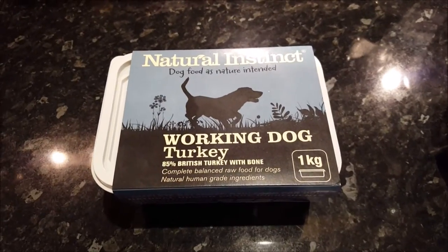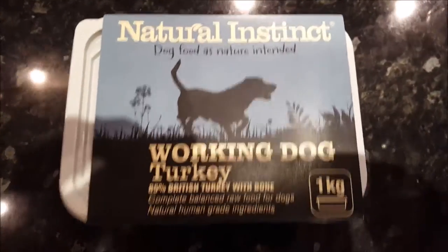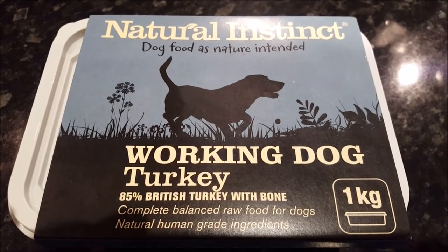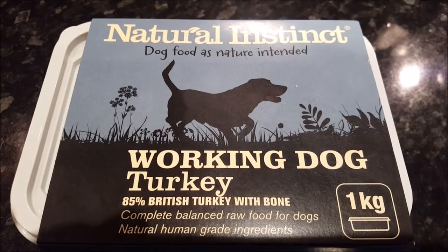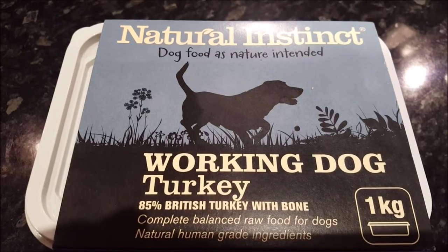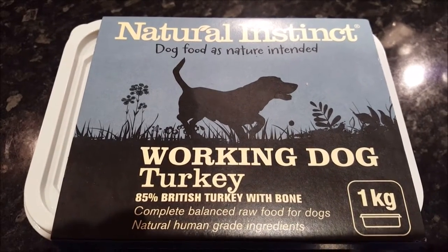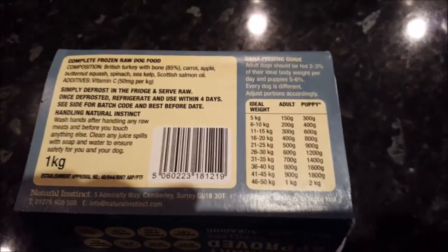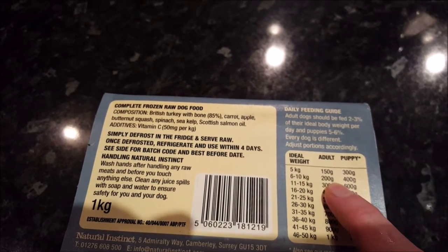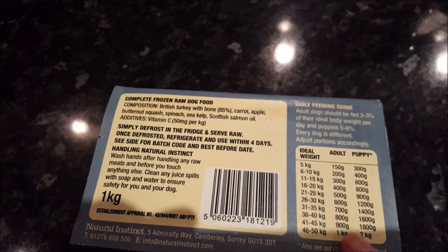So for the main course for Magnus's dinner, we serve him this product here. It's called Natural Instinct Working Dog. Tonight's flavor is turkey, but it also comes in chicken as well. As you can see there, it's basically turkey with bone. It also has some vegetables like carrots in there. It comes in a 1 kilogram pack, and on the back, it's got some lovely information as far as the size of the dog and how much food they should get. So Magnus gets about half of this container every day.